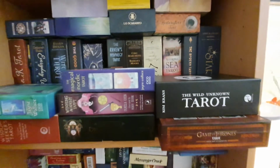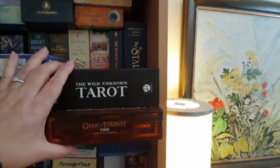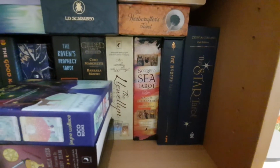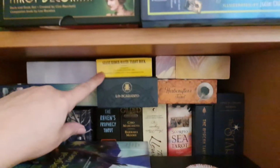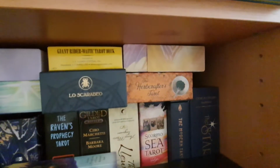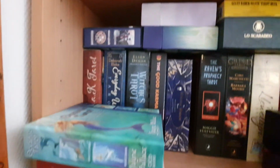Now on the top of this unit over here, we are going over to the tarot cards. So we have this shelf unit here with these 3 shelves, and then I have another shelf that's tarot cards. So let's look at it. The Wild Unknown Tarot, Game of Thrones Tarot, the Star, the Modern Tarot Reader, Scorpio Sea, the Llewellyn, the Herbal Crafter. This one is Angel Tarot. Giant cards, these 2. If I plan to teach maybe one day, the tarot cards, I have been teaching before, but not tarot. I've been teaching mediumship and psychic reading and stuff like that, channeling and stuff. So let's see. So these are the decks up here.